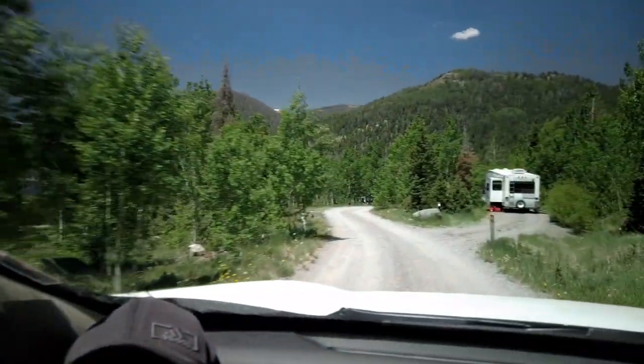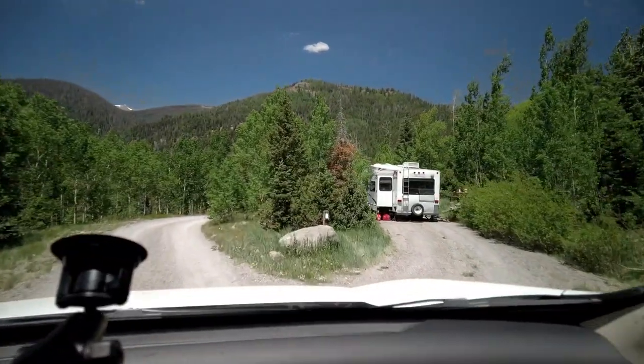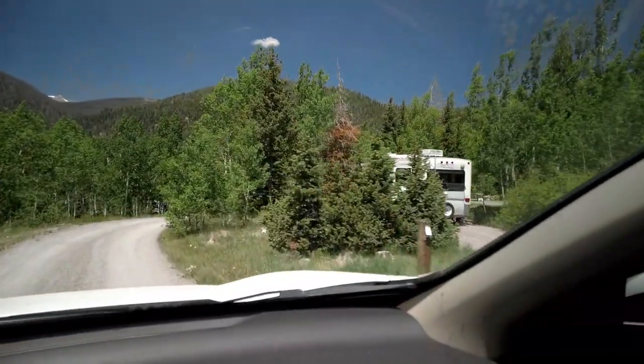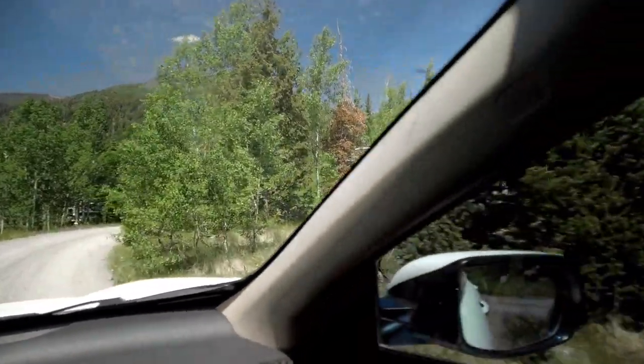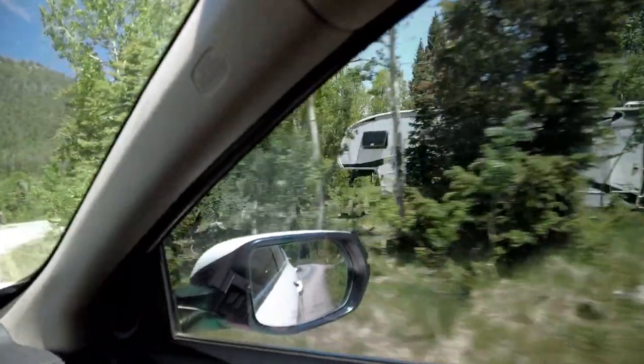And here's another pull-through site in front of us. I'm guessing, looks like that's site number 44. That's a very private site. You're nestled in the trees there. You'd have absolutely no view. But it would be a private site.